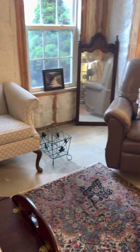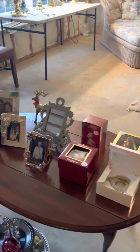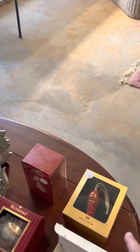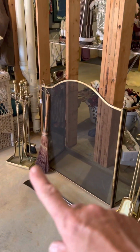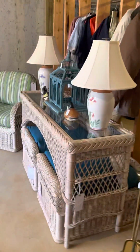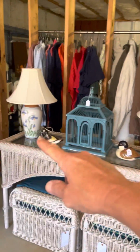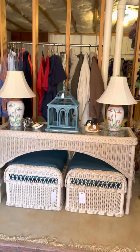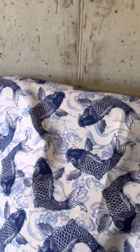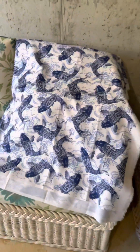Camelback sofa. Waterford, Wedgwood and Lennox Christmas ornaments. Virginia Metal Crafters fireplace tools. This is the Henry Link. Emerson Creek lamps. And I got this fabric. I was going to recover those seats on that set I had at the shop, but they sold so quickly I didn't have a chance.